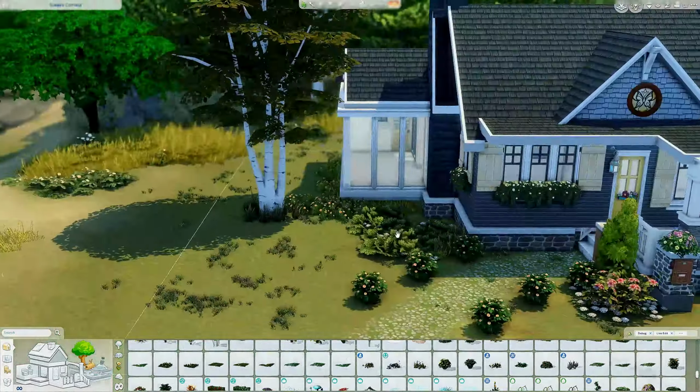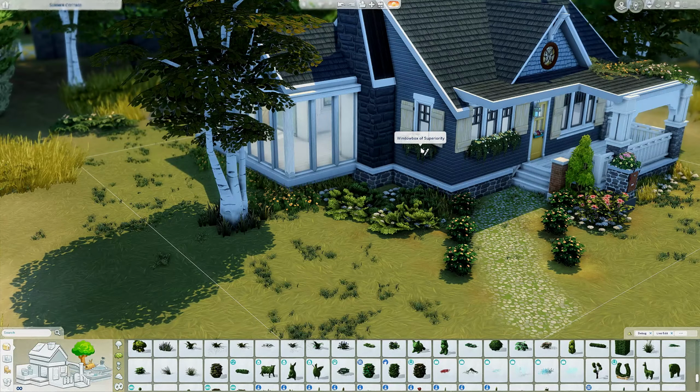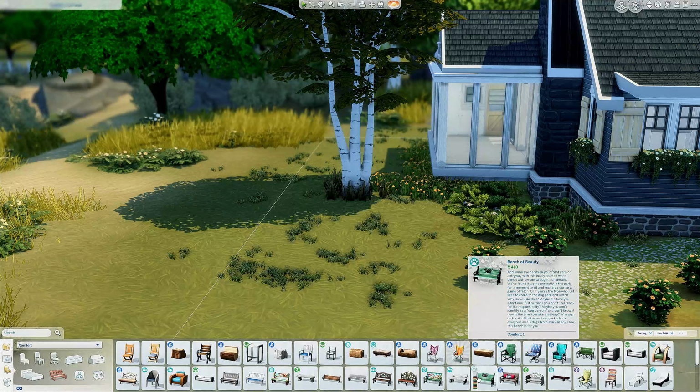So anywho, we are doing some landscaping here, as you can see, which was a little bit of a struggle because I wanted to keep it.